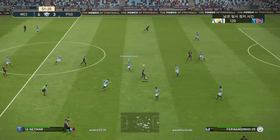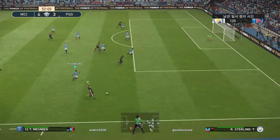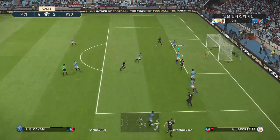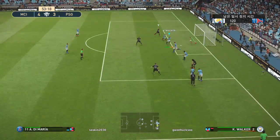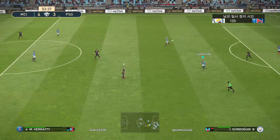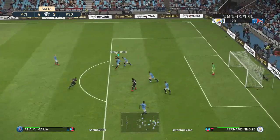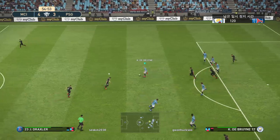What about that, Jim Beglin? Yeah, and teamwork was key to that. A beautiful piece of engineering to set him free in the box. Up to meet it! Cavani plays it out to the flank. And he heaves it forward. And it's Neymar. Now it's Di Maria. De Bruyne.